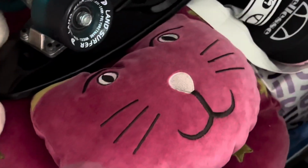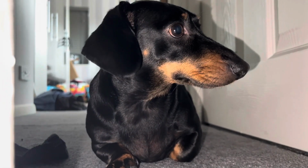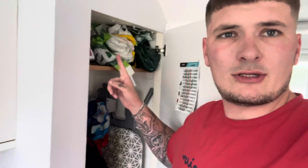Like that, I still can't believe that's not gone. Got some Elite shoes there, if you want. Two reasons why every time you go shopping, make sure you get some carrier bags. Because sometimes items don't fit in bags, so you put them in a carrier bag.